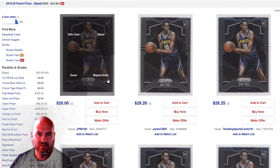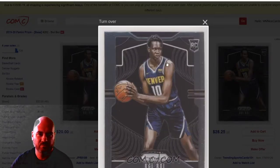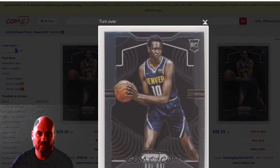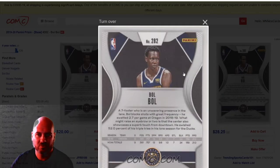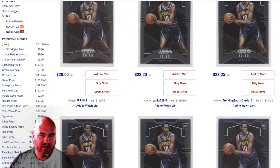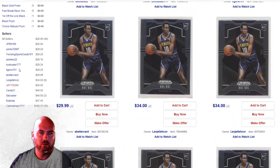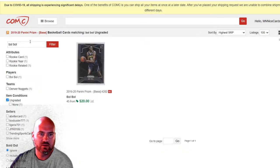$20 is the cheapest. And what's cool is when you're in here, they have scans of both the front and the back. You can zoom in and see, okay, centering looks okay. Sometimes there's a reason they're the cheapest. Sometimes it's just somebody wants to move theirs first. That's why mine are usually the cheapest, because I'm just trying to move some stuff. So if you wanted the Bull, you could do that, and then they've got all the other ones on here. And you can see down at the bottom who's actually selling the cheapest, and how many of them are on here.